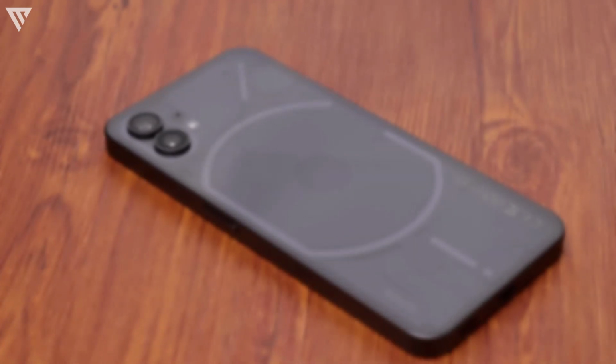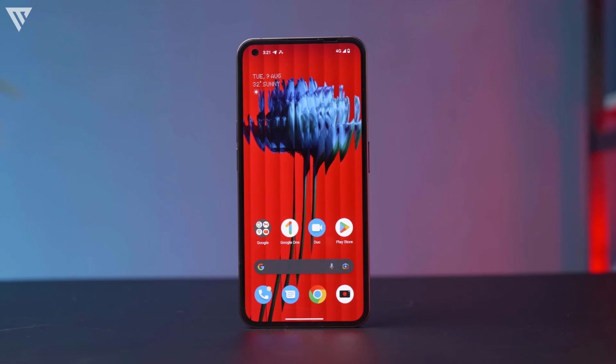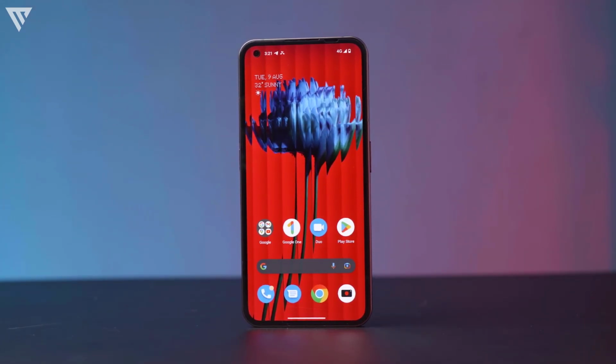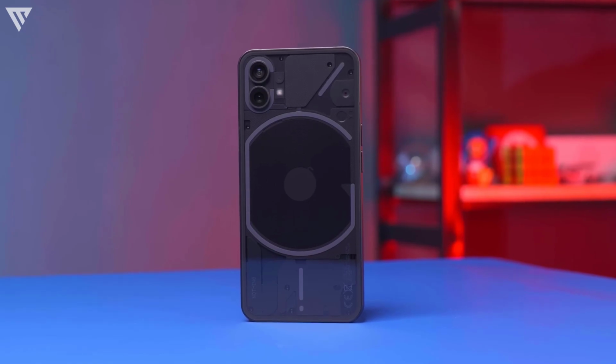Let's start off with the Nothing Phone because it is easily one of the most unique phones to have ever been released in terms of design and look. It comes in an all-metal frame with flat sides and a Gorilla Glass front and back. From the first glance of the build itself, it does resemble an iPhone a lot, but at the same time, it also feels premium in the hand.